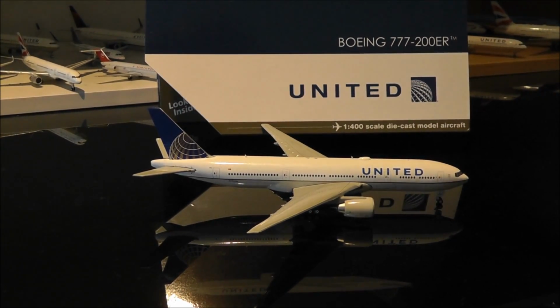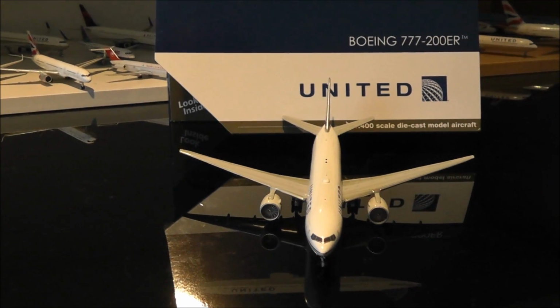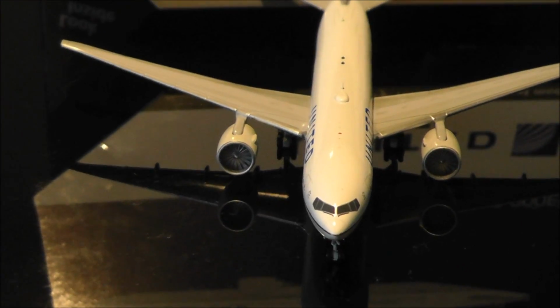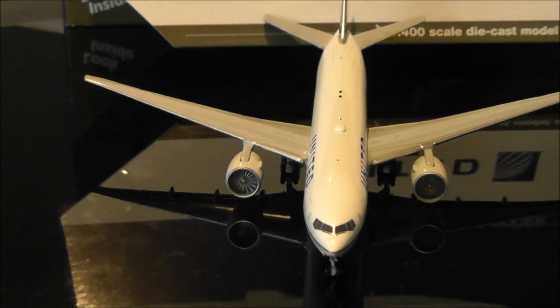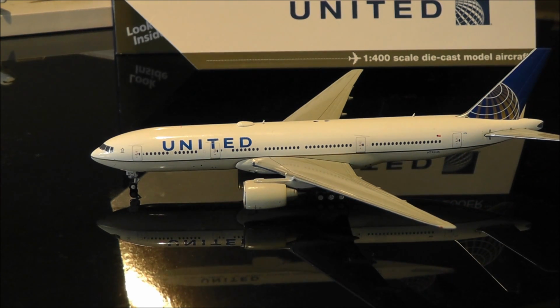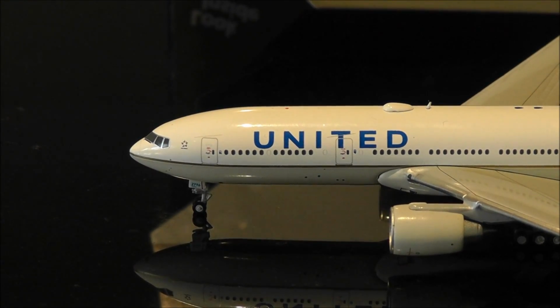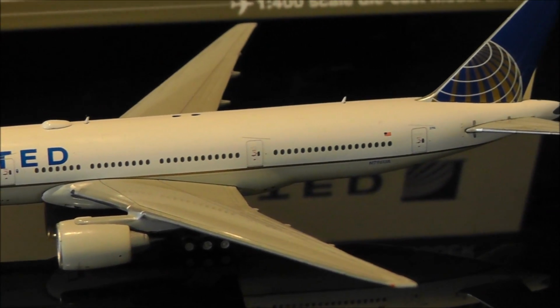Okay, that's that side. We'll turn it to the front, so we've got front facing. So there we have the cockpit windows. You can just see below them the windscreen wipers. And turn to the side again. Again, more or less the same as on the other side. We've got Star Alliance logo, relevant doors, United, Pratt Whitney engines. Yeah, pretty much exactly the same.